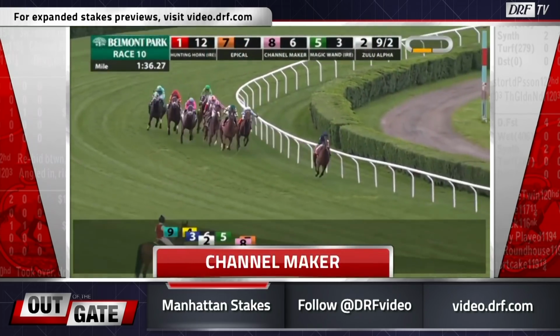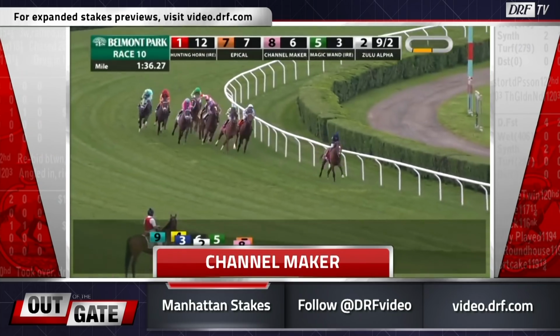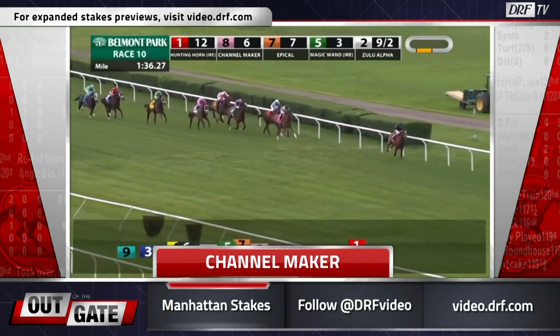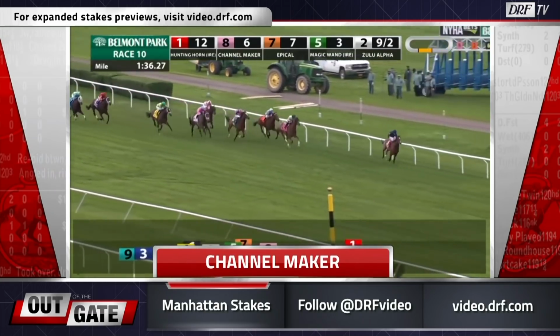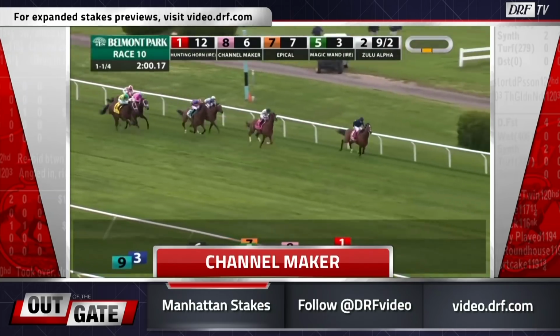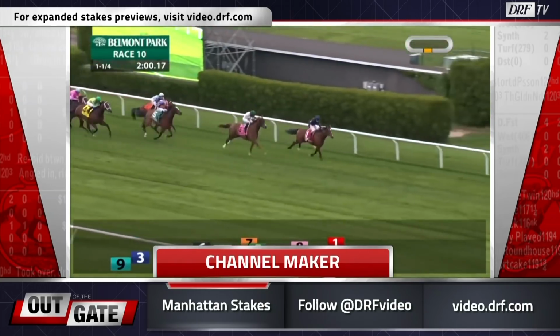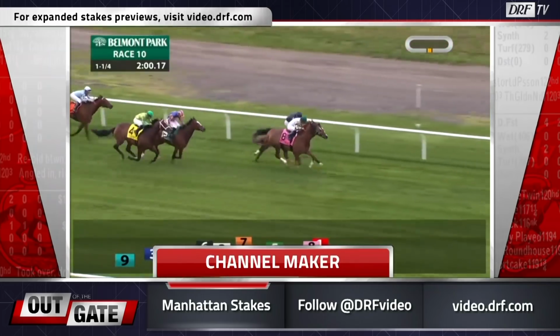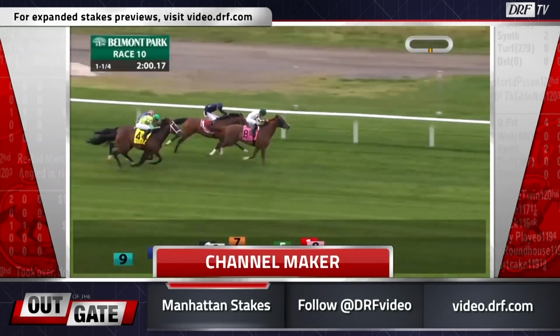The pace setter, the European invader Hunting Horn, opened up a large lead. Channel Maker was relatively close to this fast pace, stalking in third. He still has some work to do in the stretch, but this is what he is. He's going to stay on, and he's going to come with a good, strong run to collar Hunting Horn and then hold off the strong late bid of Arklow, who's going to run on Friday in the Belmont Gold Cup.